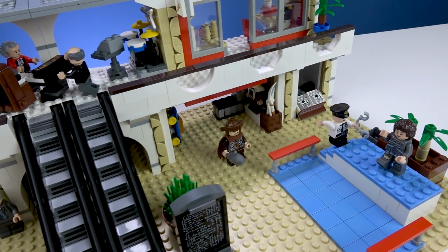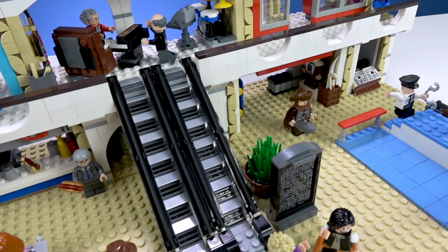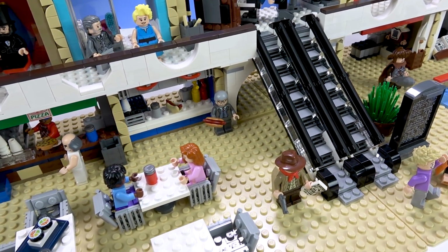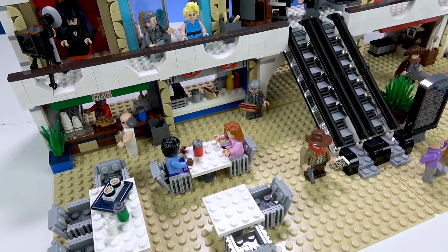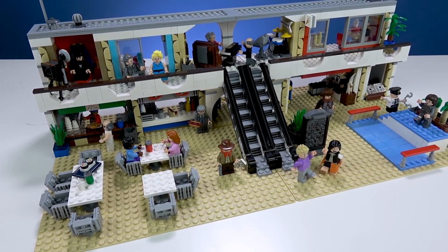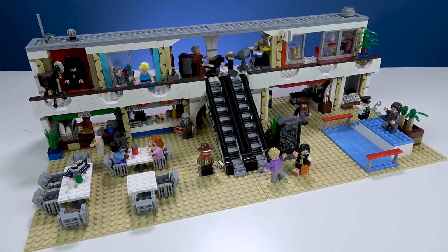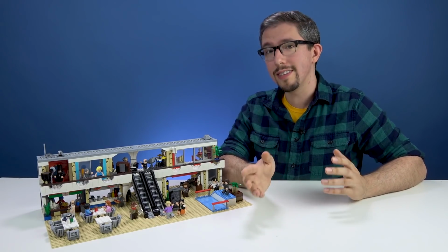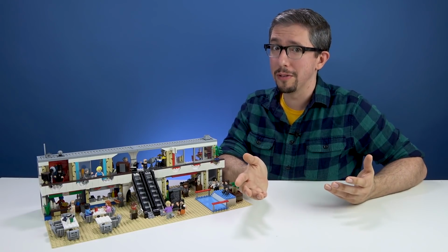Now to me, the scene at the mall is the most fun scene in all of Bill and Ted's Excellent Adventure, because this is the scene where they introduce the historical figures they've collected to the wonder and majesty of San Dimas, California, circa 1988. And so to capture the fun of hanging out at the mall with a bunch of historical figures, I knew this set would need a whole bunch of figures.